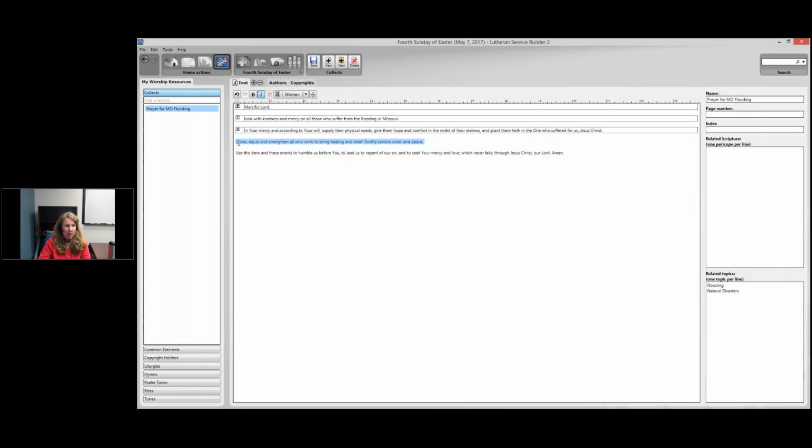And then maybe we'll have everybody all together say this last part. So select text, select people, and then click the actual people button, and then we'll have pastor finish out the prayer. So I'll just select him and then do that. Now you might want to even add some additional notes in here.